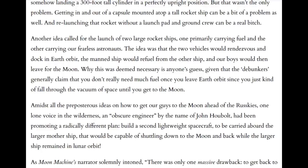Another idea called for the launch of two large rocket ships, one primarily carrying fuel and the other carrying our fearless astronauts. The idea was that the two vehicles would rendezvous and dock in Earth orbit. The manned ship would refuel from the other ship, and our boys would then leave for the Moon. Why this was deemed necessary is anyone's guess, given that the debunkers generally claim that you don't really need much fuel once you leave Earth orbit, because you just kind of fall through the vacuum of space until you get to the Moon.